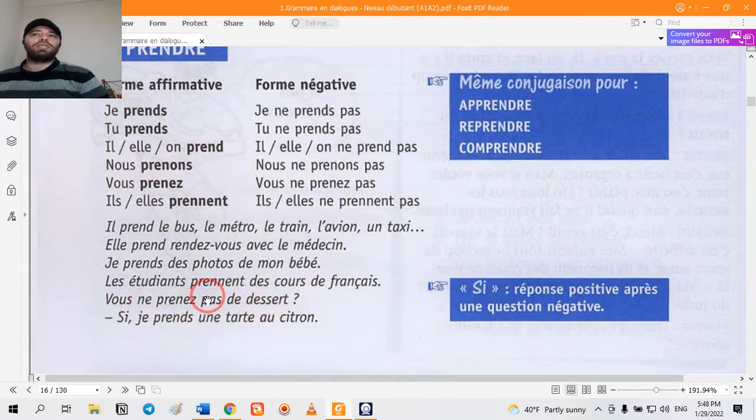Vous ne prenez pas de dessert. Here, guys, prendre means to have, to eat. Vous ne prenez pas de dessert means that you don't have dessert. You don't eat dessert. The sentence is also negative, and this de is the preposition that I told you. We use it in negative sentences. For example, j'ai un frère, but je n'ai pas de frère, je n'ai pas de voiture.